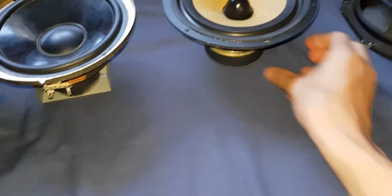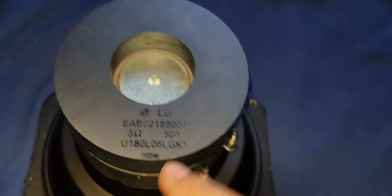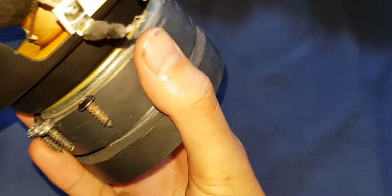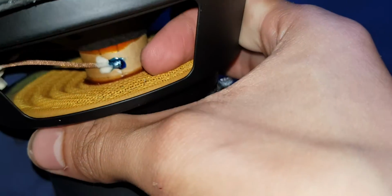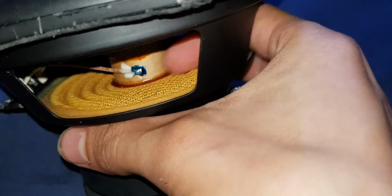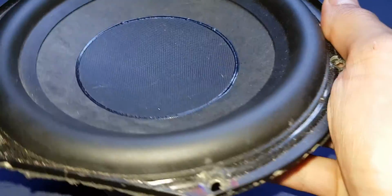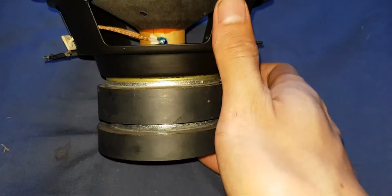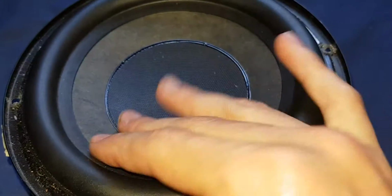So that's from 2002. And now the newest driver, which is from March of 2011. This is a 3 ohm 50 watt LG subwoofer. Very beefy, very heavy. Much bigger voice coil, and as you can see, very decent spider. Very thick surround, as you can see. Very nice dust cap. This thing's very stiff, and this will probably have really good sound, which it does. This one I got very cheap as well, but this one's a really good brand.